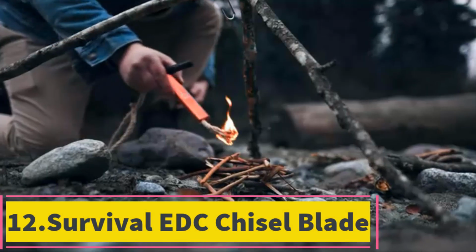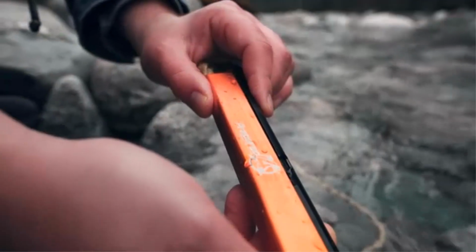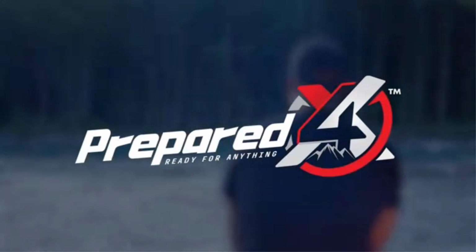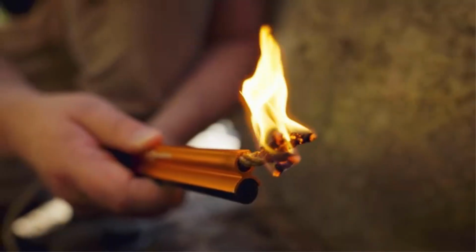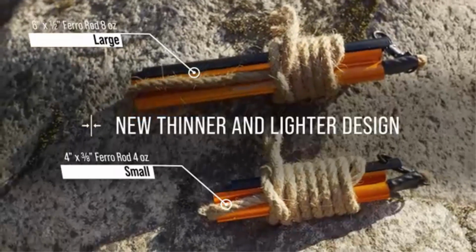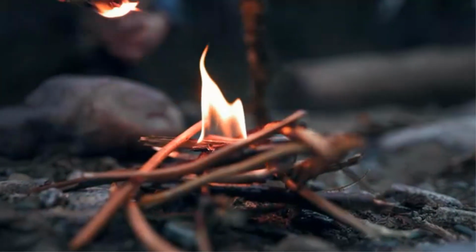Product name: Survival EDC Chisel Blade. The Flicker Feather, right-handed, Survival EDC Chisel Blade is a versatile and rugged tool designed for those who need reliability in outdoor, emergency, and bushcraft environments. This Survival EDC Chisel Blade combines the precision of a woodworking chisel with the toughness of a bushcraft knife, making it an ideal companion for camping, survival, and everyday carry scenarios. Built for right-hand users, the blade features a unique chisel grind that excels in carving, shaping wood, and performing fine detail work in the wild.